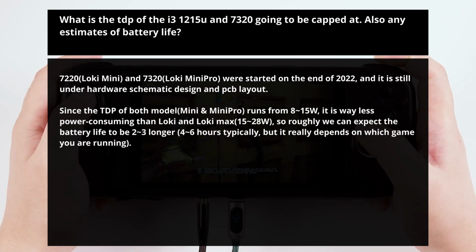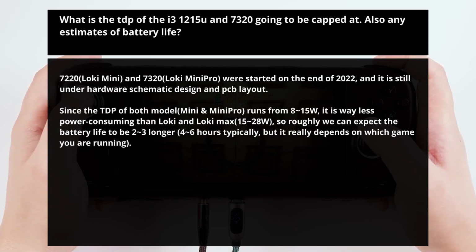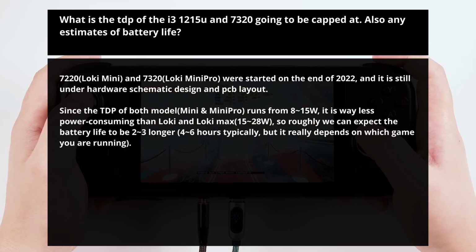Anyway, let me continue with the answer because there's a bit more. Since the TDP of both models, Mini and Mini Pro, runs from 8 to 15 watts, it is way less power consuming than Loki and Loki Max, which is 15 to 28 watts. So roughly we can expect the battery life to be 2 to 3 times longer, 4 to 6 hours typically, but it really depends on which game you are running.